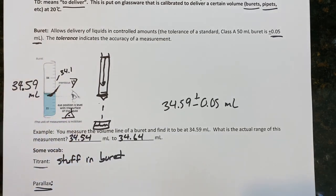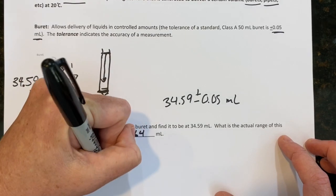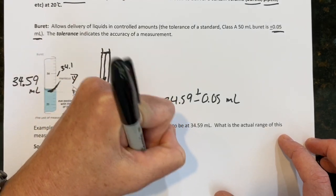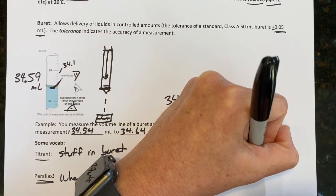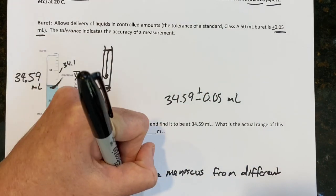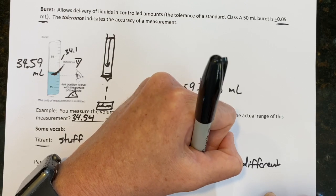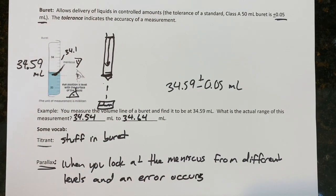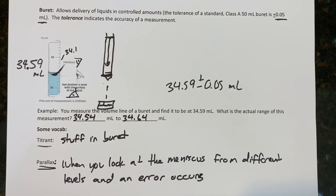You can actually just see parallax error happening in your groups. So this is when you look at the meniscus from different levels. And an error occurs. So you can see this if you look at your different group members. You could ask 4 people to read a measurement, and oftentimes you'll get varying answers. You want to make sure if everybody's looking at it straight on, that you get the exact same answer. Otherwise, you have parallax occurring.